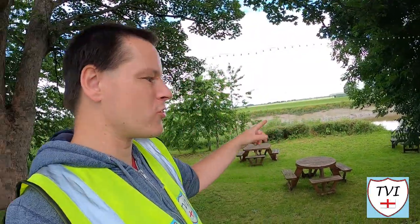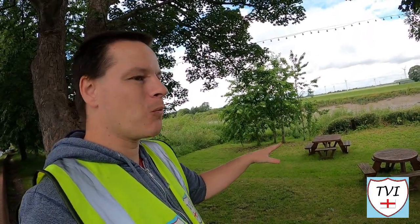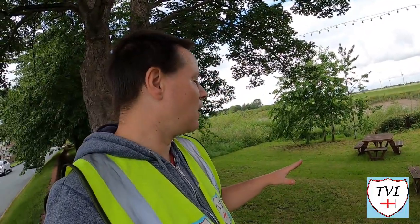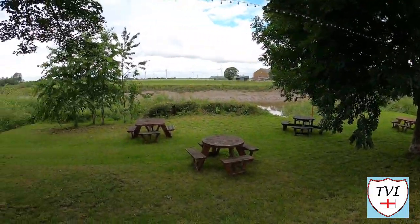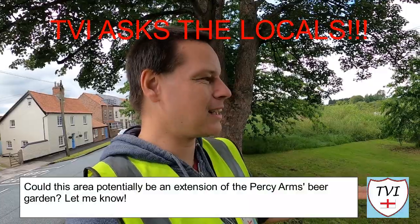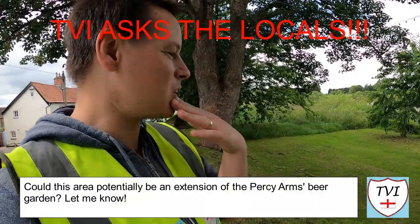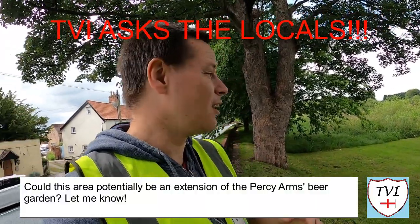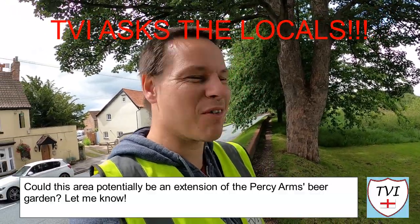Makes me wonder. I wonder if this little area on the riverbank with the picnic tables is an extension of the Percy Arms' beer garden. It would make sense. It's directly opposite. There's the pub there. Airmyn locals, there's one for you. Is this an extension of the beer garden at the Percy Arms? It would certainly make sense. And if it is, it's a wonderful place to sit with a pint, I'm sure, and overlook the river and watch the world go by.